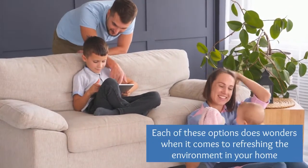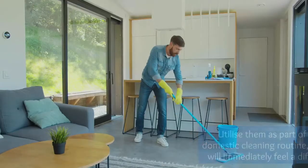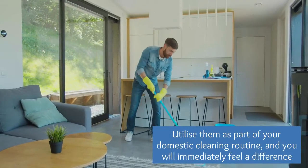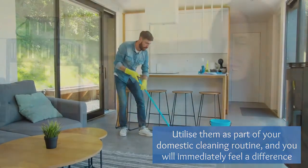Each of these options does wonders when it comes to refreshing the environment in your home. Utilize them as part of your domestic cleaning routine, and you will immediately feel a difference.